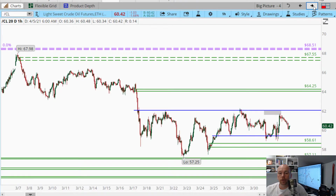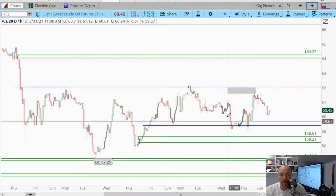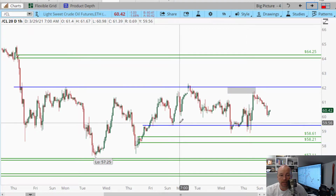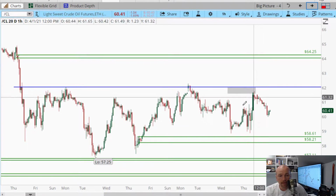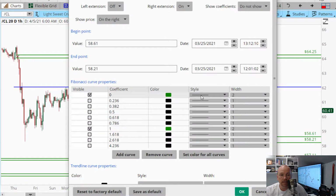Let's take a look at crude oil. Crude oil has been really just hovering inside of our range. Note that we've had no basing before our potential breakout areas, no basing at all. It's just popped around those levels. And so those levels are still valid, but they're not as clean as they once were.